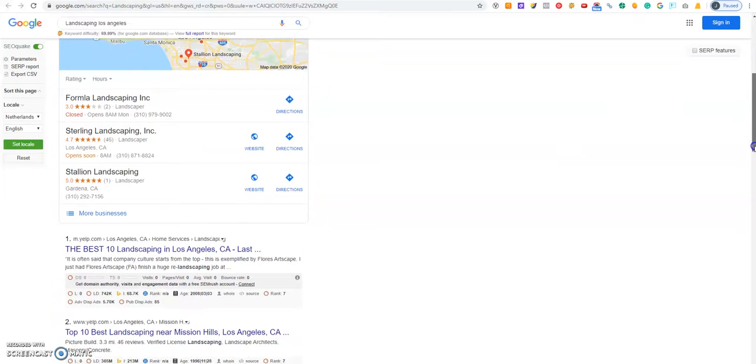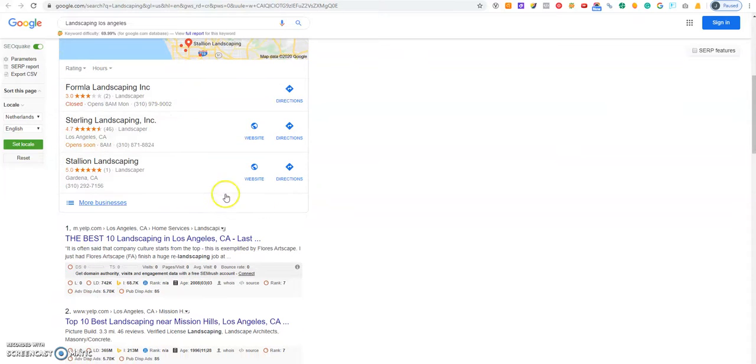When we scroll down, we move over to Google's map pack, which contains the top 3 competitors. I will share some more information regarding this later in the video, explaining what is needed to get and maintain a position in the map pack, as this is where you want to be to attract more customers. After the map pack, we see Google's organic rankings, which can be found right here.